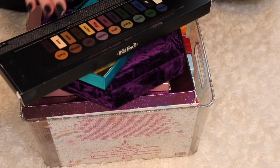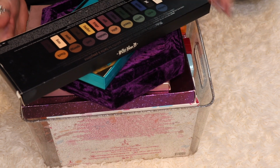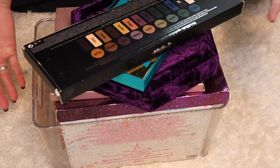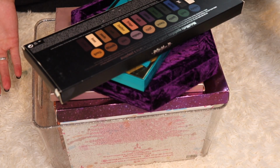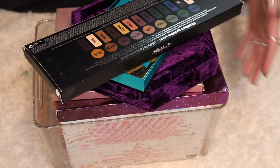All right, y'all, I really want to start this eyeshadow declutter off strong. So I am going to be starting with products that are much older and products that really aren't even available to purchase anymore. So hopefully this first set of products are ones that I'm willing to part with.